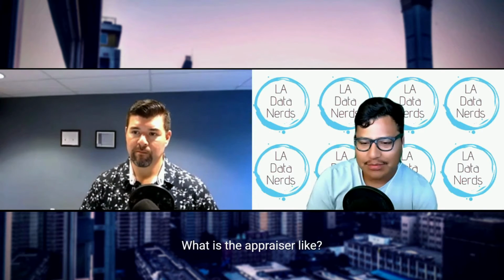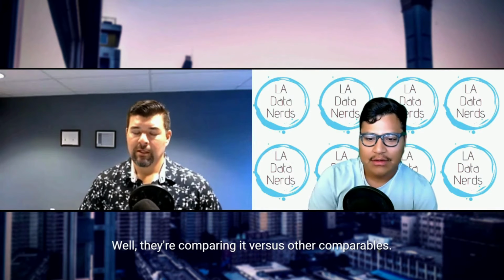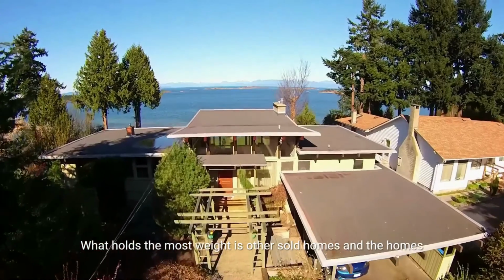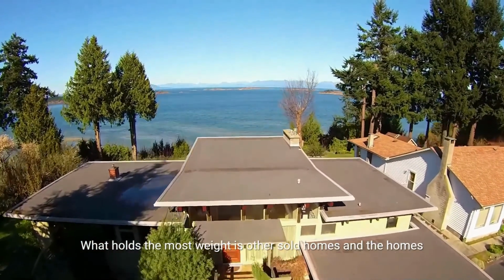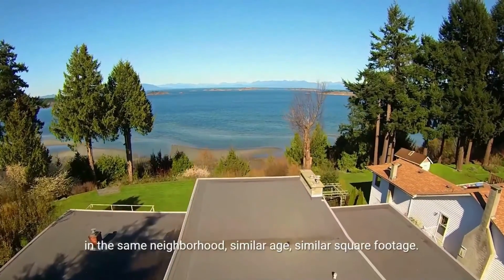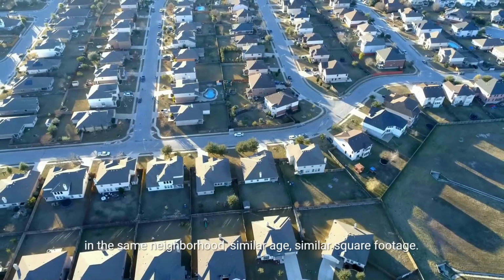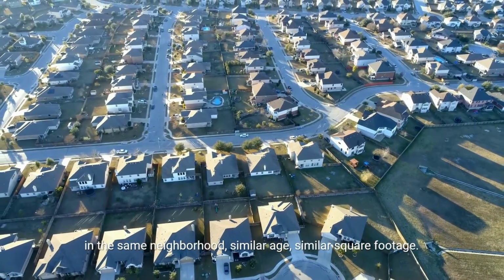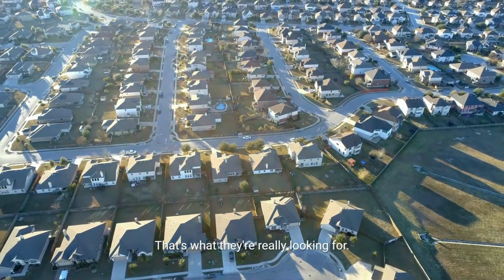The appraiser, what is the appraiser like? What are they looking for in the house? What are they looking at? Well, they're comparing it versus other comparables. So what holds the most weight is other sold homes. The homes in the same neighborhood, similar age, similar square footage, that's what they're really looking for.